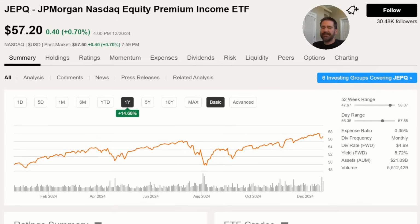Next up is JEPQ from JP Morgan. This is their Nasdaq Equity Premium Income ETF. It's been out since 5/3 of 2022, so we have a little bit more information on this one. It has over $21 billion of assets under management. It pays you every single month. Again, a pretty attractive expense ratio, 0.35%. They've done a good job of keeping that down there, 0.35%.